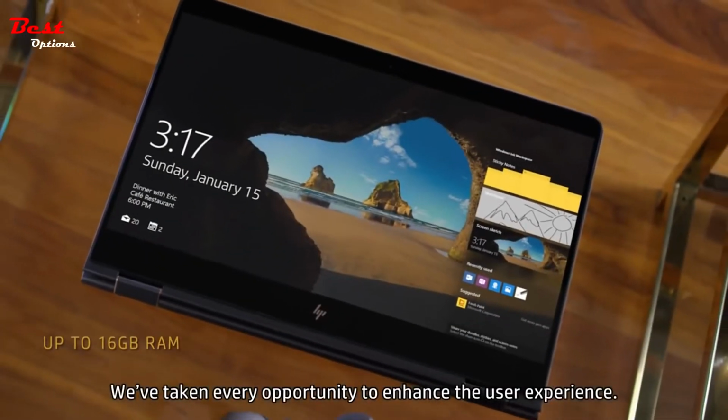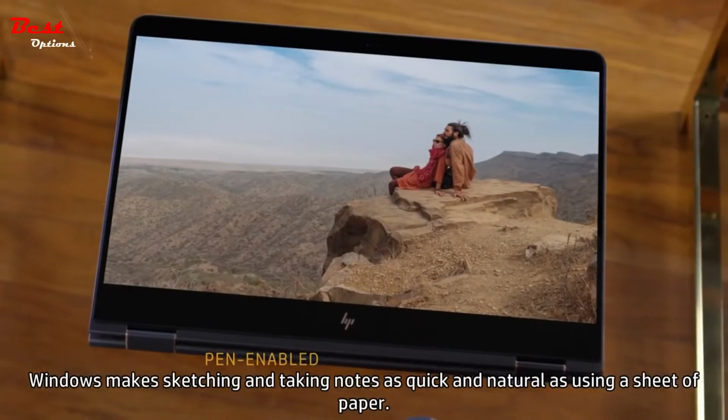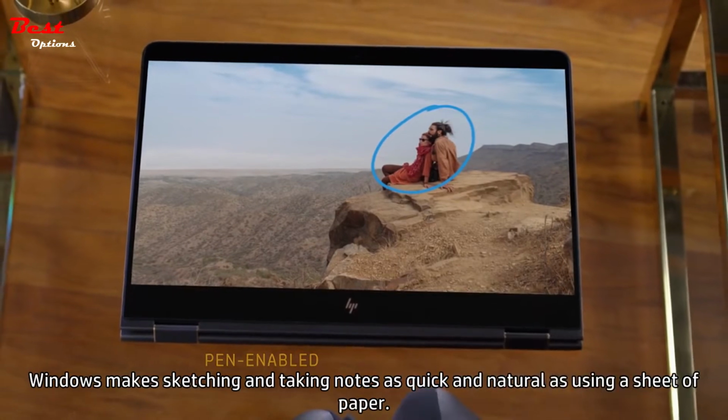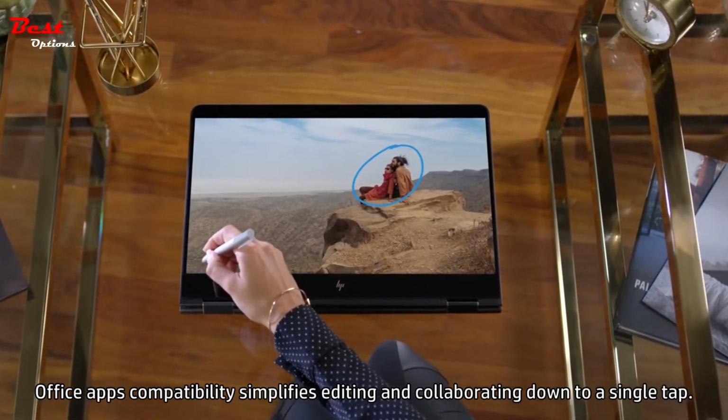We've taken every opportunity to enhance the user experience. Windows makes sketching and taking notes as quick and natural as using a sheet of paper. Office apps compatibility simplifies editing and collaborating down to a single tap.